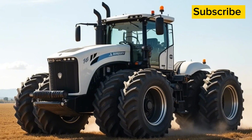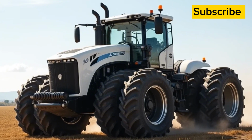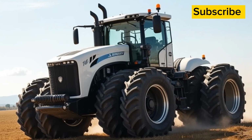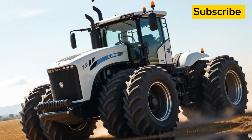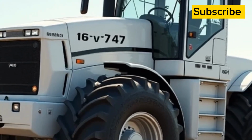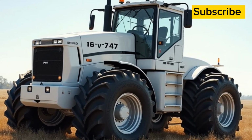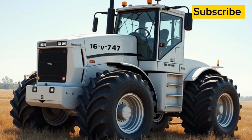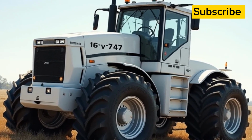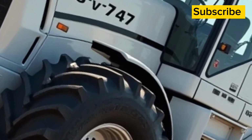Operational use and implements. Designed primarily for deep ripping and heavy plowing, the Big Bud 16V-747 was used to pull an 80-foot wide chisel plow. It can till up to 1.3 acres per minute, significantly increasing farming efficiency. Due to its massive size, it requires large open fields and specialized maintenance.